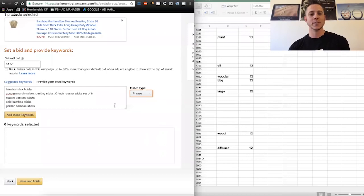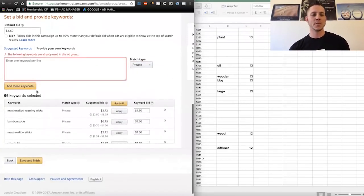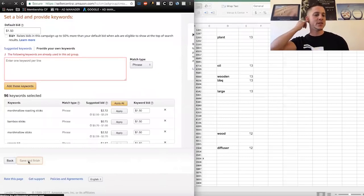And so then all we have to do here to finish this off is just add these keywords. There might have been a few duplicates, which is why we got this error. So there's only 96 instead of 99. And so then we just save and finish.